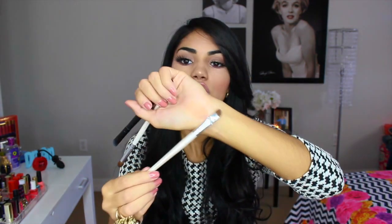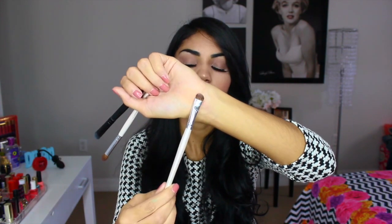The first one is this brush from e.l.f. and it's just a professional eyeshadow brush, and it just looks like this. It's this tiny little brush, and it's great because it serves as a multi-purpose brush. I use it to apply the actual eyeshadow underneath my eyes and to blend it out because it is fluffy. So this brush, no lie, is like $1 at Target. Great brush, I still use it.